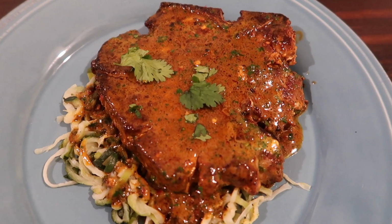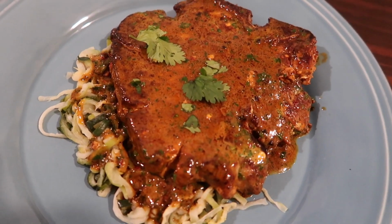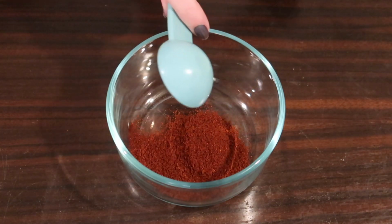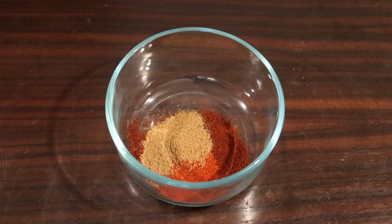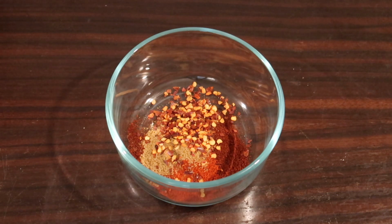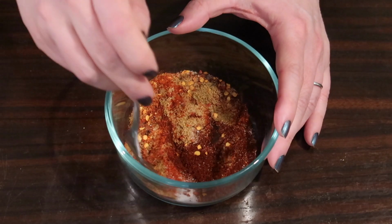Next up, we have this awesome creamy Chipotle pork chop. I served it over zoodles. So to start with, we're going to make a rub for our pork by adding a tablespoon of chili con carne powder, a teaspoon regular paprika, half a teaspoon ground cumin, half a teaspoon red pepper flakes, and half a teaspoon sea salt, whisking that all together until it's well combined.